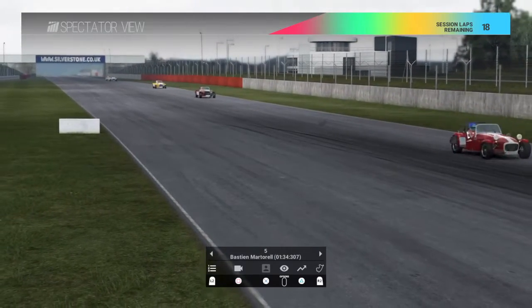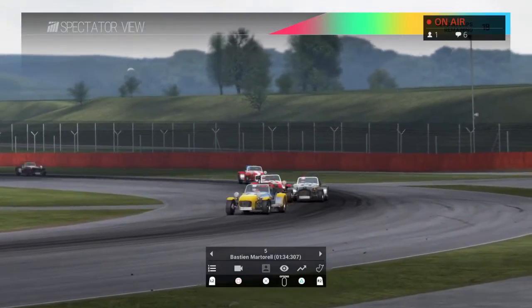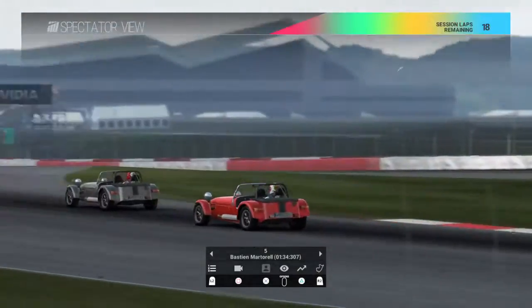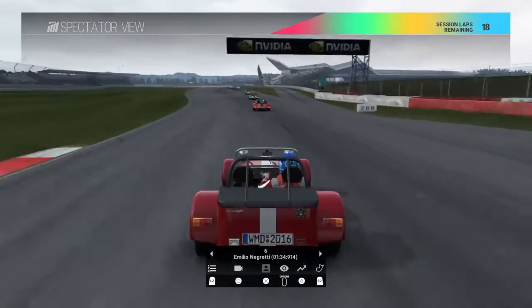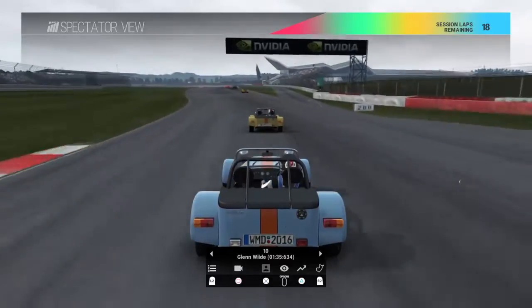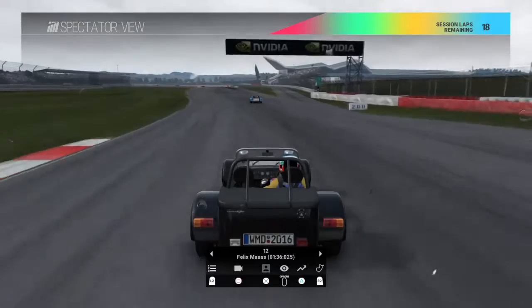Here, will he try and do it into this corner here, Bastian? He will, because he brakes a bit later here. And, computer says no. He says no, and he slams the door shut there. He does. So, as they're trying to do it here, they are now. Is anyone else going to pop into the pits here? I don't think anyone will come into the pits this lap around. But maybe somebody will come in the next lap and, I don't know, change some tyres.